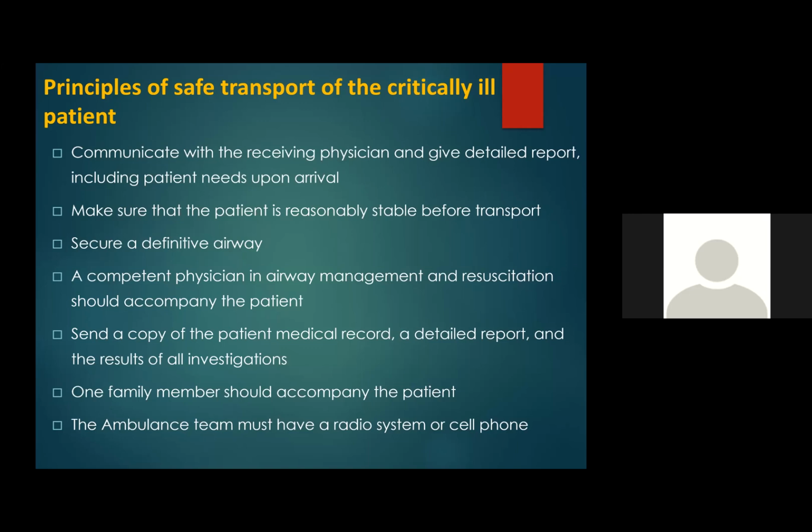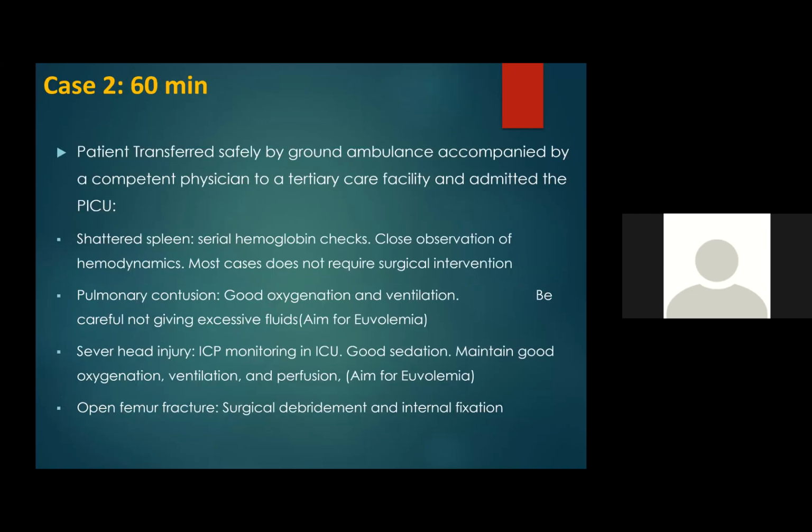So the most important thing is we have to arrange, as Darren mentioned, for transfer, and this is the referral. When you refer any patient from your hospital to another hospital, you have to give a detailed history and report, and mention everything. And you have to secure a definitive airway, very important. Can we allow one of the family to accompany the patient in the ambulance? Yes, we can. Excellent. And we have to have good communication. So this is very important.